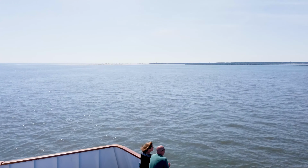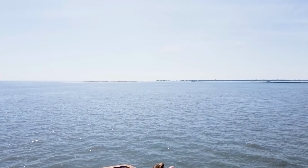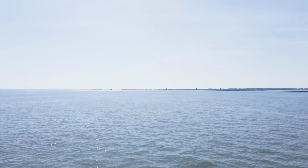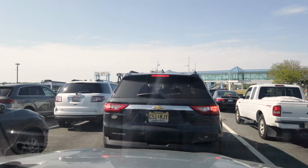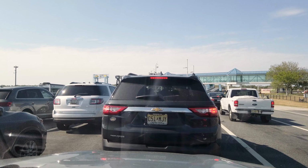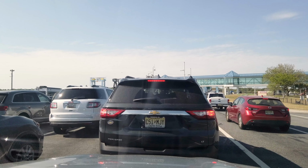You can book your tickets either by foot or by car at www.cmlf.com. Assuming you're driving, after checking in your vehicle you can leave it and proceed to the terminal for shopping or using the facilities. Note that there's no bar on the New Jersey side. There is on the Delaware side though.